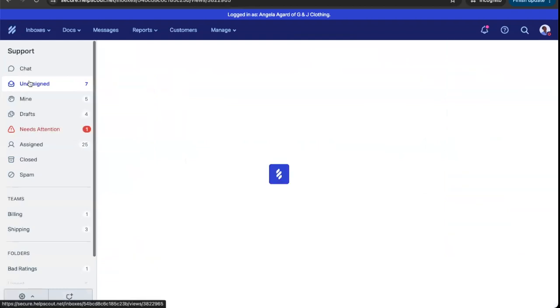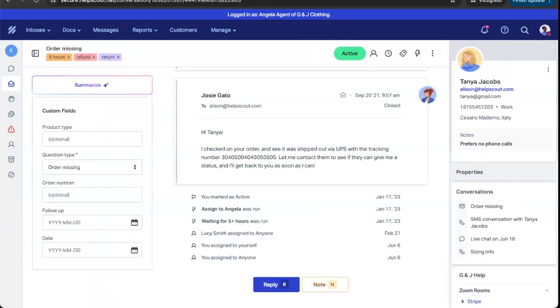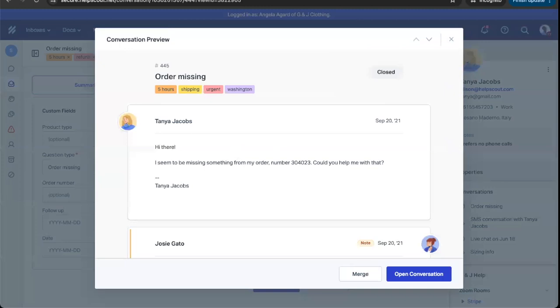Okay, I'm going to pop into another email here so we can talk about all the great things we can do when we are replying to customers. And one big thing I want to point out is this previous conversations area over on the right sidebar. This allows me to look at all other times either myself or someone on my team has communicated with this person. And it opens up just like an easy to scan window so I don't have to leave the current email reply that I'm working with.